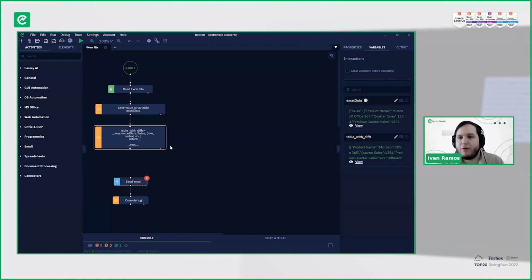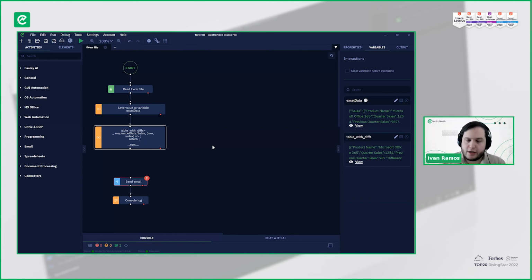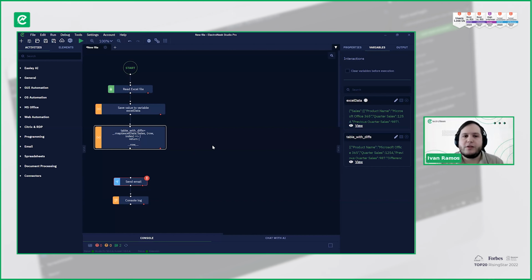Okay, so now we have the data that we need. It's fully ready to move on with the next steps, which will be to take this raw data and leverage Easley AI to generate an executive summary out of that data. So basically, we want a small, quick, easily readable financial analysis based on that data. We don't just want the raw data. We want something that a human can read and say, oh, I understand what's going on with this data.